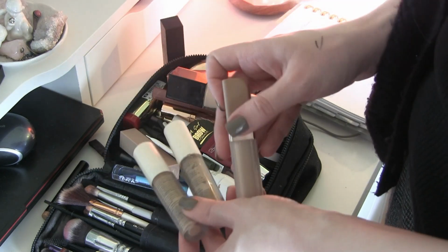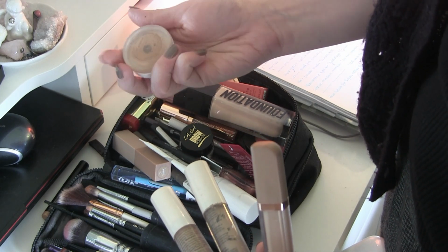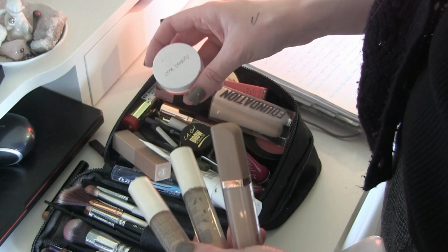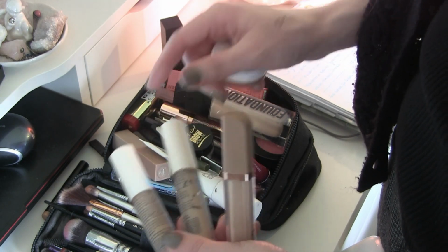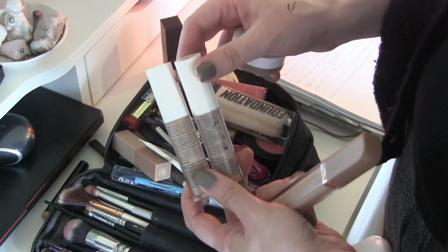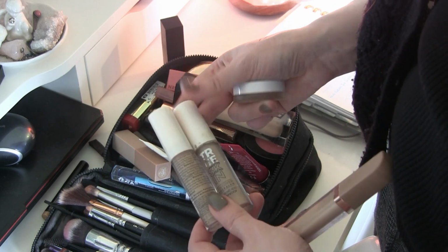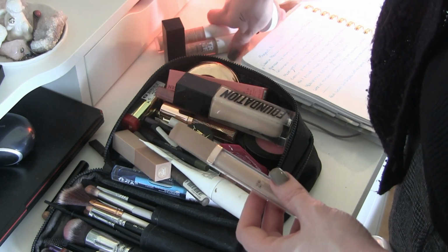I have been alternating between these two, and I also have this RMS Beauty Uncover Up in 11.5. So I just use a little bit of everything when it comes to concealers these days, but I'll keep all of these in here because I'm still getting to know this one. I still enjoy this one, and I'm going to try to finish both of these. I thought I was going to be done with this by this update. I'm not, but hopefully I'll be done with at least this one by my next update. But concealers take quite a while to finish, so these are going to remain in my makeup bag.